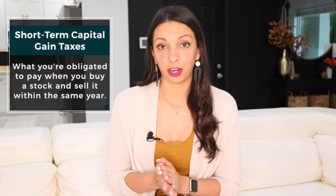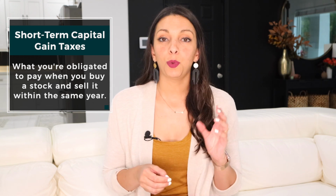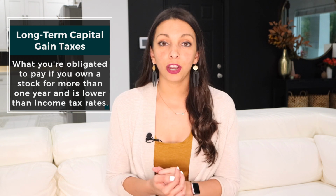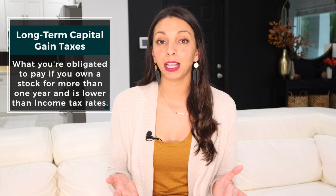When you buy a stock and sell it within the same year, you pay what's known as short-term capital gain taxes, which is the income tax rate that you fall into for that year. If you own a stock for more than a year before selling it, you pay long-term capital gain rates, which are lower than income tax rates. So it's typically best to own an investment for over a year if you want to minimize your tax bill.